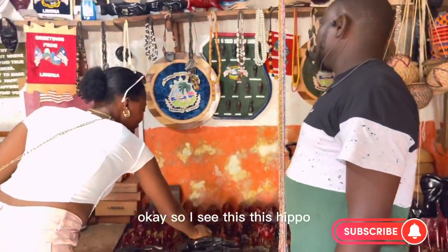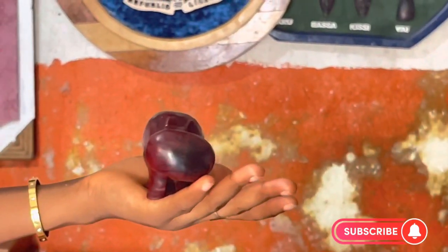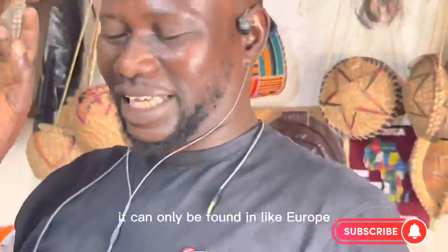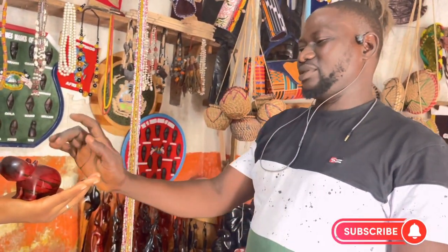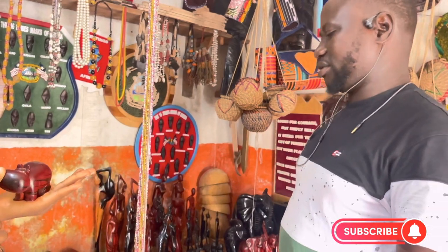Okay, so I see this. This is hippo. And hippo, they have different types of hippo, but a particular hippo too. It can only be found in Liberia. Wow. I'm forgetting the name now. The particular hippo, only in Liberia. And how much is this going for? That's $10. Wow.